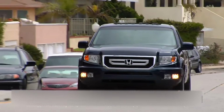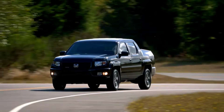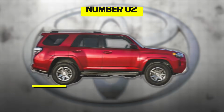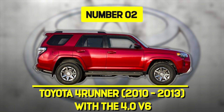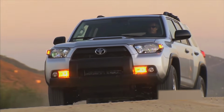Number 2 gives you the rugged SUV version of the same promise, with body-on-frame strength and mileage proof that makes a lot of new crossovers look temporary. Number 2, Toyota 4Runner, 2010 through 2013 with the 4.0 V6. Some family vehicles are designed for the first owner.